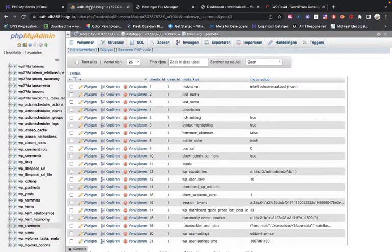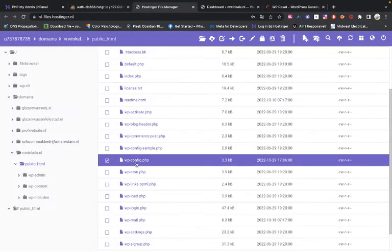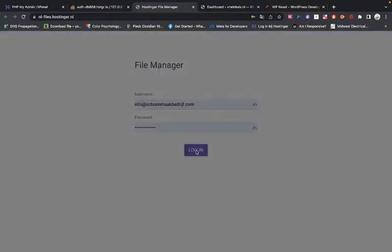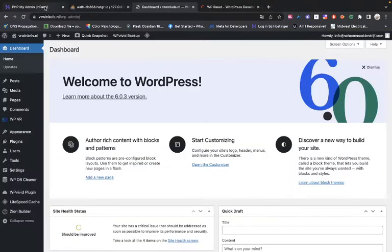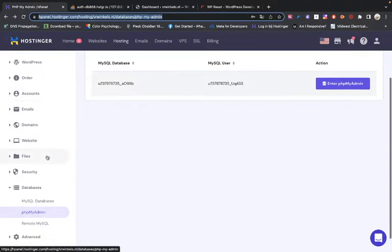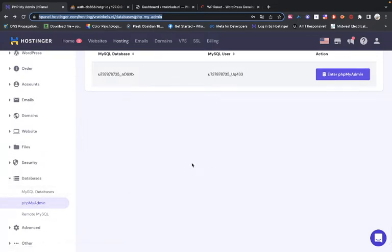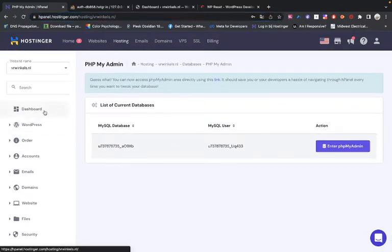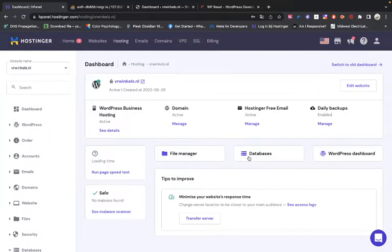I'm going to show you where you can find that. When you go into the WordPress config file, you go into the particular website and then to the WordPress config file, and double click on it. Of course I have to log in because I was logged out too long. So let's do it from the basics. MySQL, phpMyAdmin. No, we have to go to the files, sorry. So here are the files, the file manager.